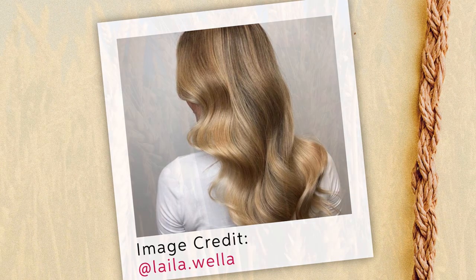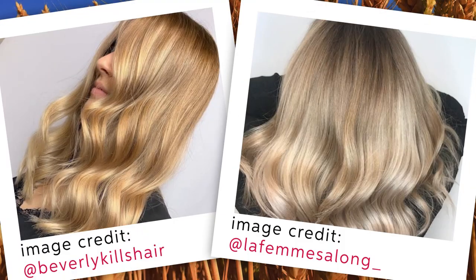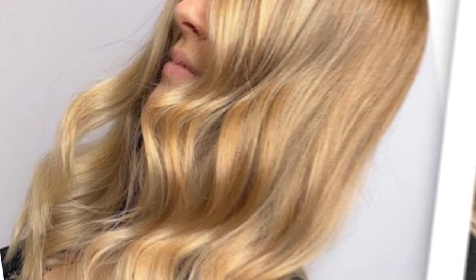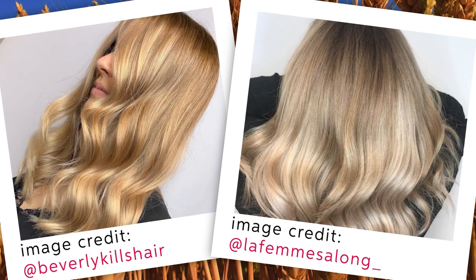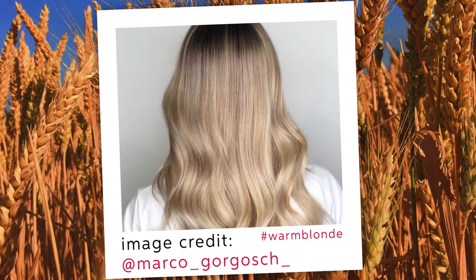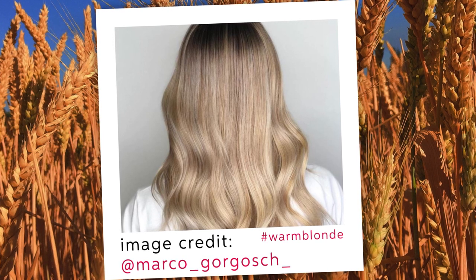Keep the colour choice really delicate, such as /05 to create a rose gold. If you want an overall warm look with warm skin, opt for a few cooler highlights around the face, such as 9/60, then keep the colour warm everywhere else.